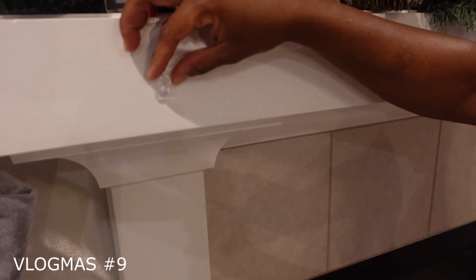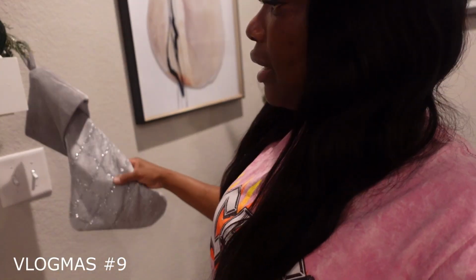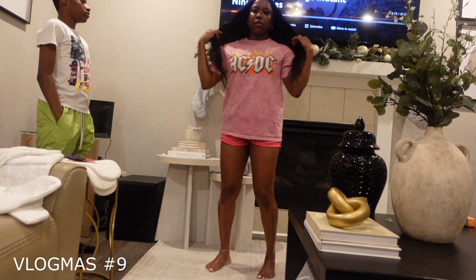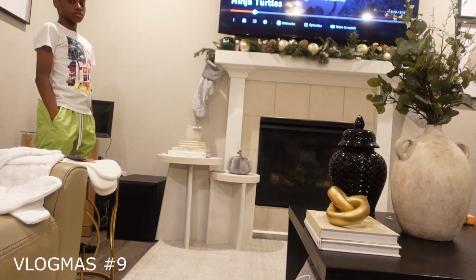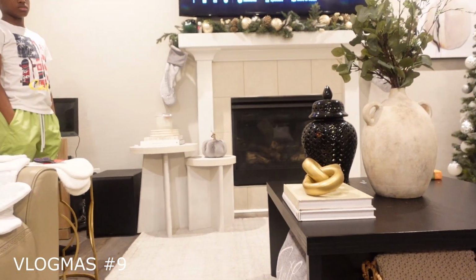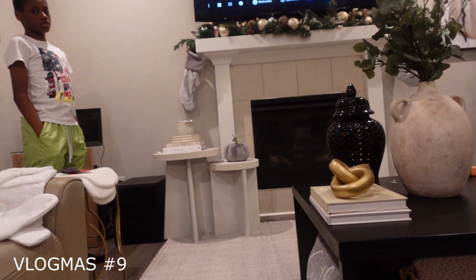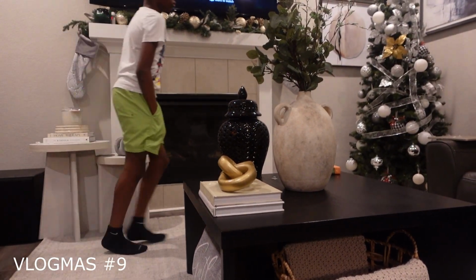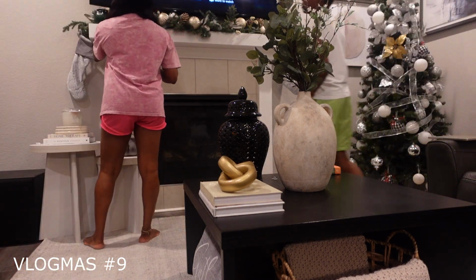Let's see. Can you see it? We're gonna hang them like that. Stockings, just like kind of like this. Yeah. So I'm gonna put y'all right. Alright, there you go. Alright, you got the scissors right here.